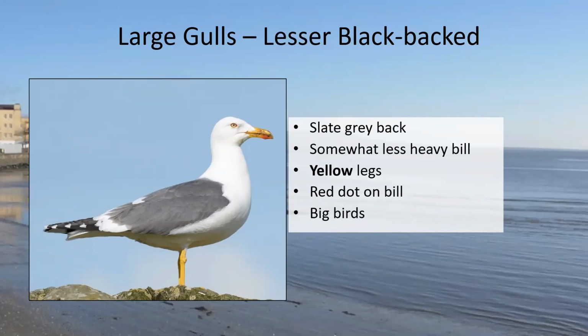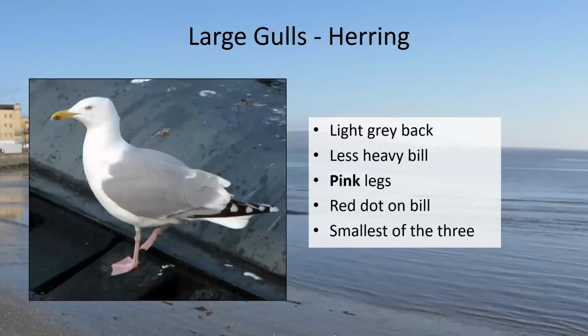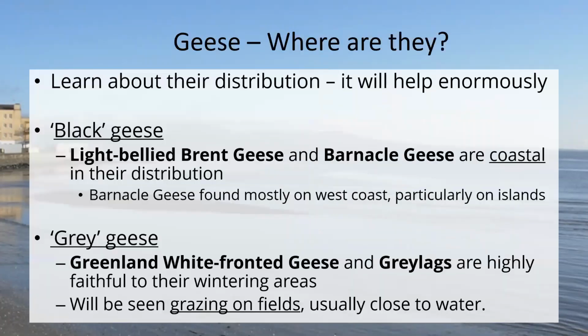Then for lesser blackback gulls, they have more of a slate grey, so in between the two. But all of these plumages can be altered a little bit by the light, so you might need other factors to rely on. So the lesser blackback gull has a somewhat less heavy bill, still quite heavy, which is not as mean. They also have the yellow bill with the red dot, but they have yellow legs. Then herring gulls, lighter again, less heavy bill altogether, the smaller of the three, but they have pink legs. So this is important because if you're wondering whether it's a lesser or a herring and you see that it has yellow legs, then you know it's a lesser. If you're wondering whether it's a greater or a lesser and it has yellow legs, you know it's a lesser. So that's a really useful trick.